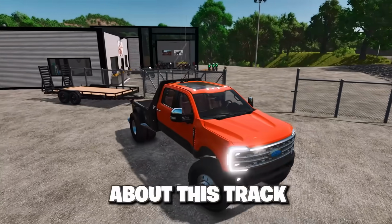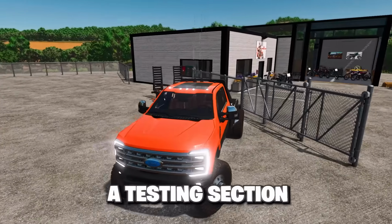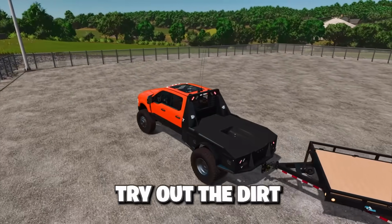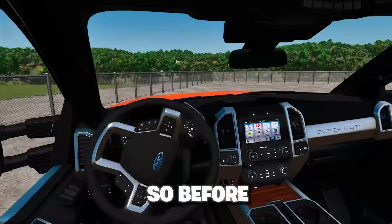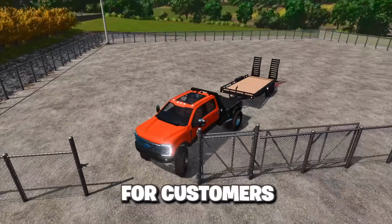But the nice thing about this track that others don't have at their dirt bike dealership is a testing section. So we're going to have that. If customers want to try out the jumps, try out the dirt bike itself, they're able to do so before they purchase it. That's kind of nice. We'll have a couple of test models available for customers, so it's pretty nice.